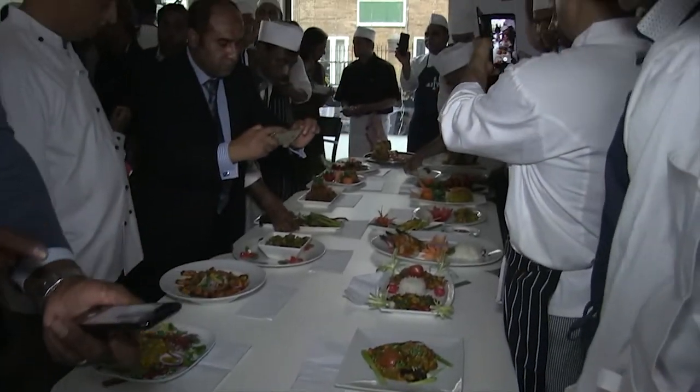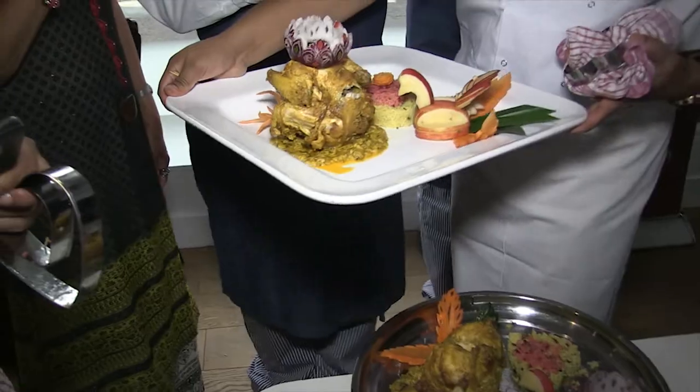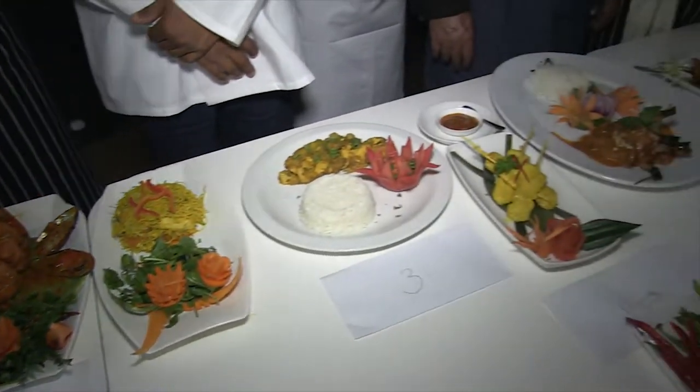What ARTA is doing here today, promoting this industry of ours, which at the moment is in troubled times because of skilled labor, staff shortages, but I think that we will ride the storm. Fantastic initiative taken by the ARTA, and whoever wins it will encourage other chefs to join this sort of competition. So I think it's very important for the industry to hold this sort of competitions.